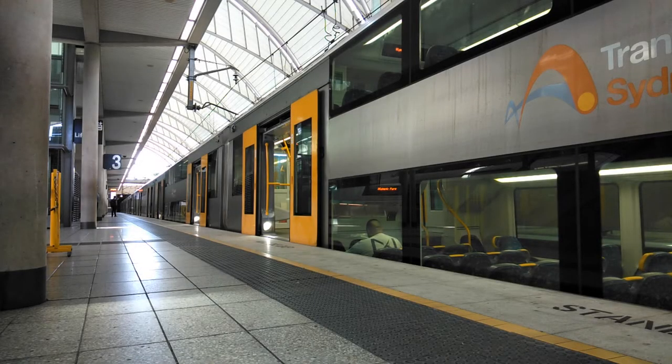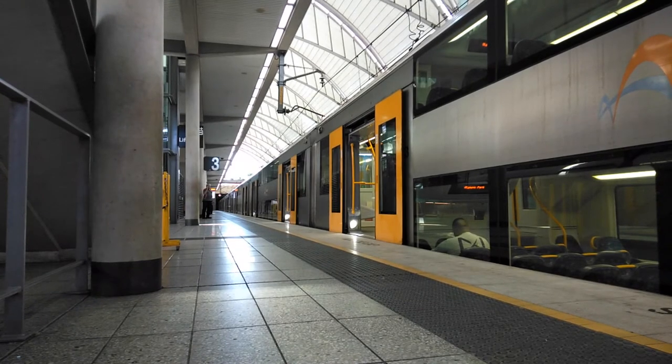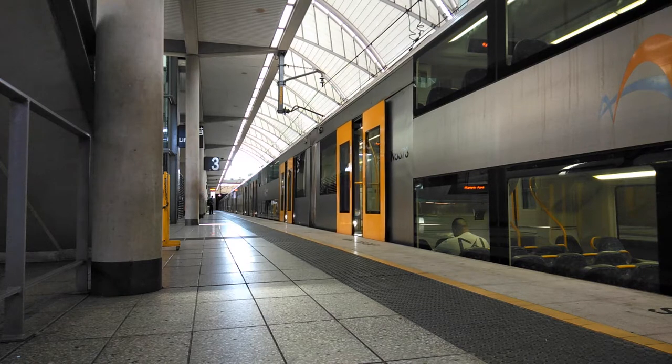Hey folks, currently here at Olympic Park for another part of the Olympic Park. Unfortunately, I'm here on a weekend, so we're departing from platform 3 with a Kim Service at Kawarata. A73 is the set.